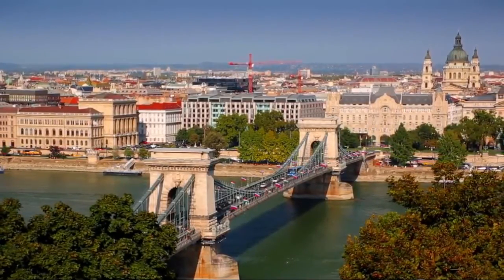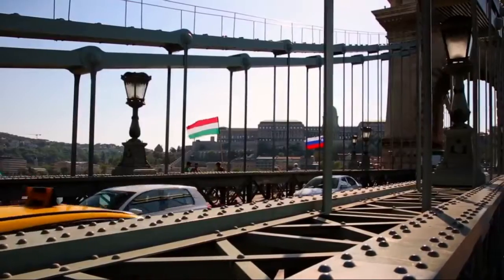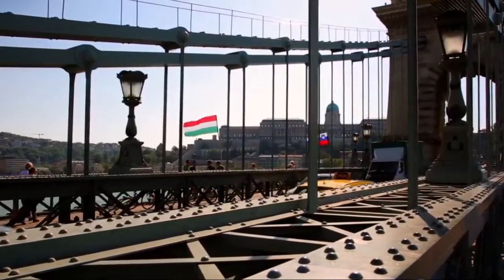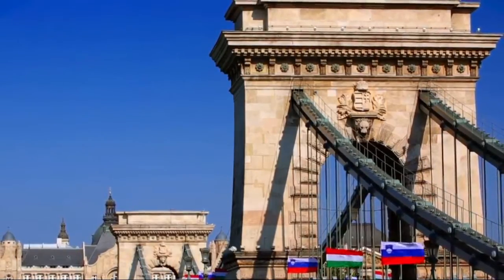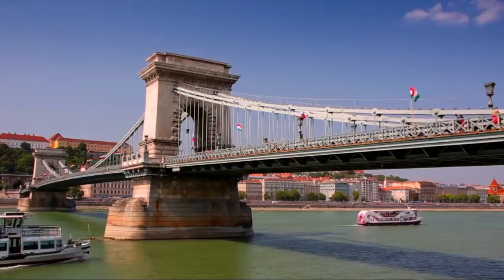30 years on, the Széchenyi Chain Bridge was completed. Hailed at the time as one of the world's engineering wonders, the bridge was just one of many achievements which earned István Széchenyi the title of the greatest Hungarian.